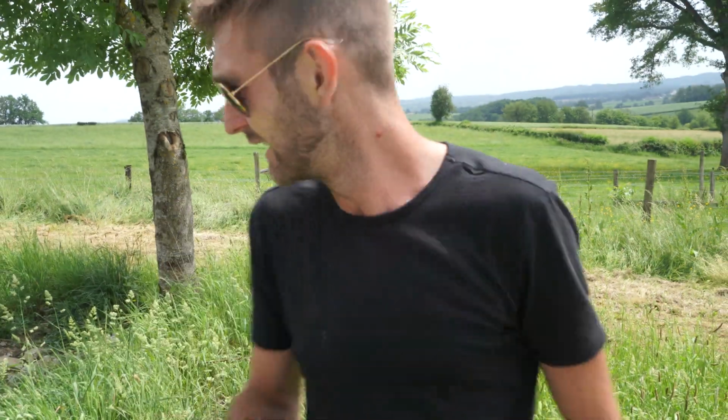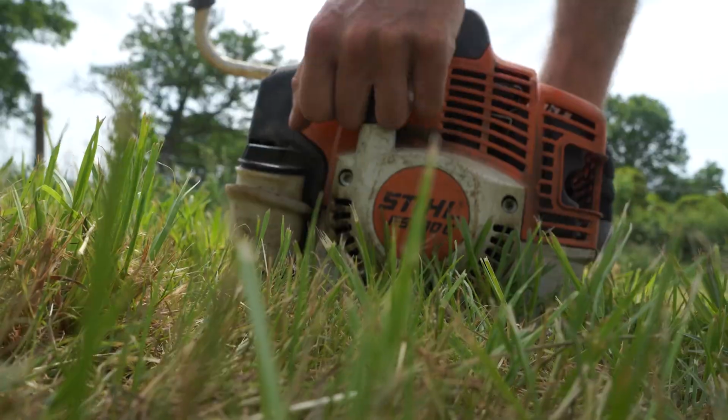I bought a load of plants. Unfortunately, I had to take the car, which means the kid's a bit squished in there. But I've got enough to create a little flower bed around this tree. And it's one of only two mature trees we've got on the property. So just creating little areas.